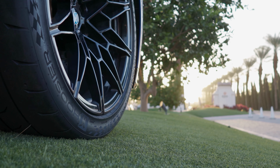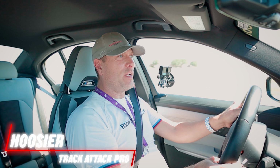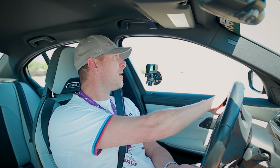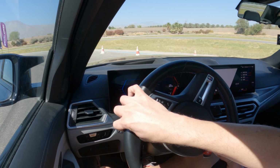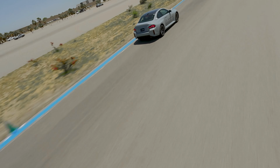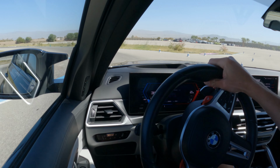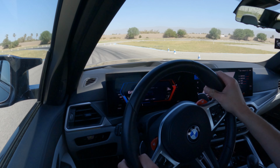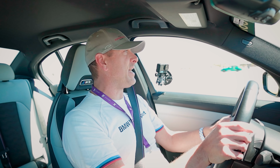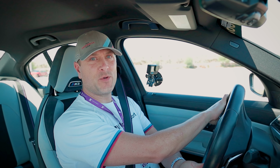And last but not least, the Hoosier TrackAttack Pro on the handling course in M3s. Let's see how it compares. Initial bite is really good. Precision's very good. I can get to speed faster. Long sweeper, it feels good, doesn't understeer. Lots of good precision out of that tire.